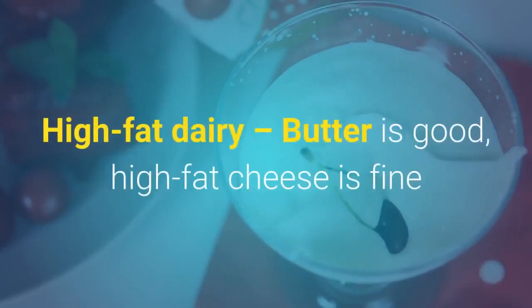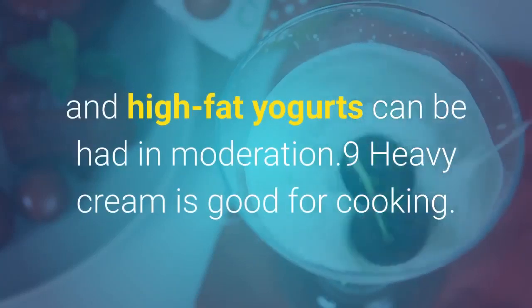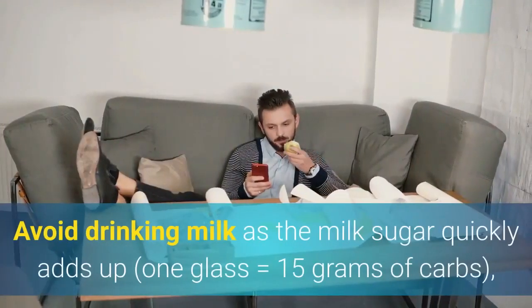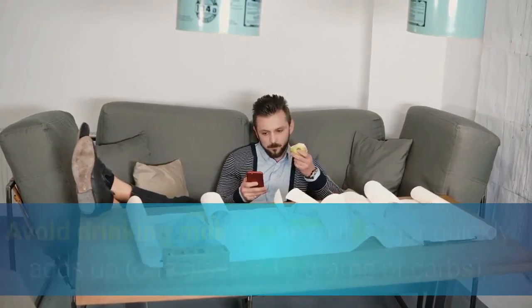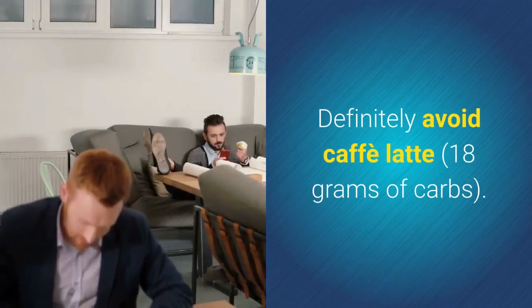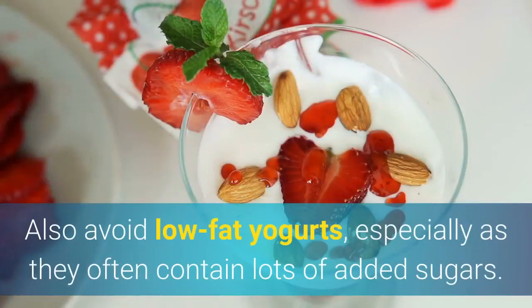High-fat dairy, butter is good, high-fat cheese is fine and high-fat yogurts can be had in moderation. Heavy cream is good for cooking. Avoid drinking milk as the milk sugar quickly adds up. One glass equals 15 grams of carbs, but you can use it sparingly in your coffee. Definitely avoid cafe latte, 18 grams of carbs. Also avoid low-fat yogurts, especially as they often contain lots of added sugars.